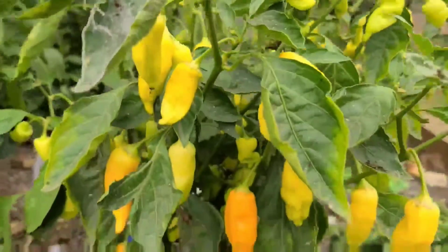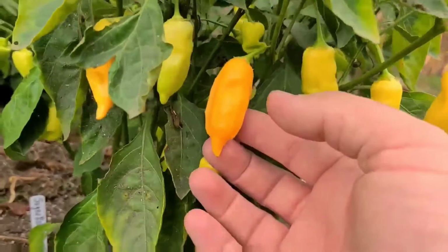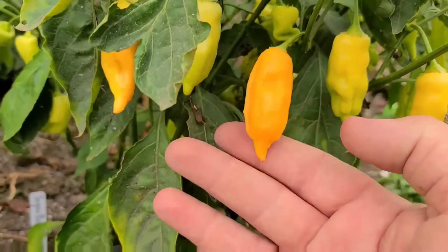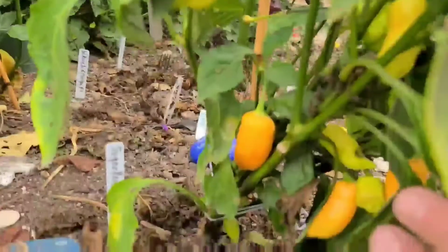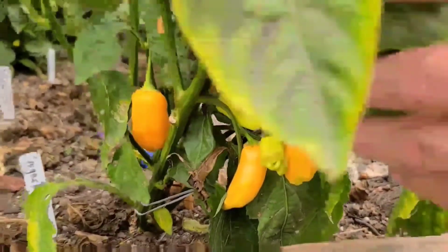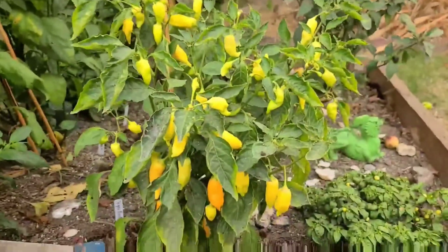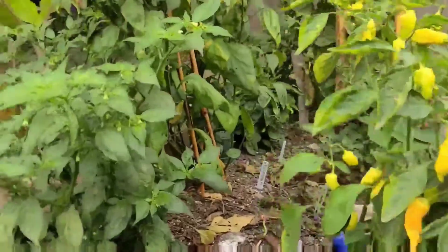Okay, the Sugar Rush Peach, not minding the weather or the soil. It's completely loaded with pods, and we got a few ripe ones coming in. I've had a few already. I did a review on this as well recently, and I've been saving seeds and freezing some pods too to hopefully make some sauce out of. But yeah, that's looking really good.